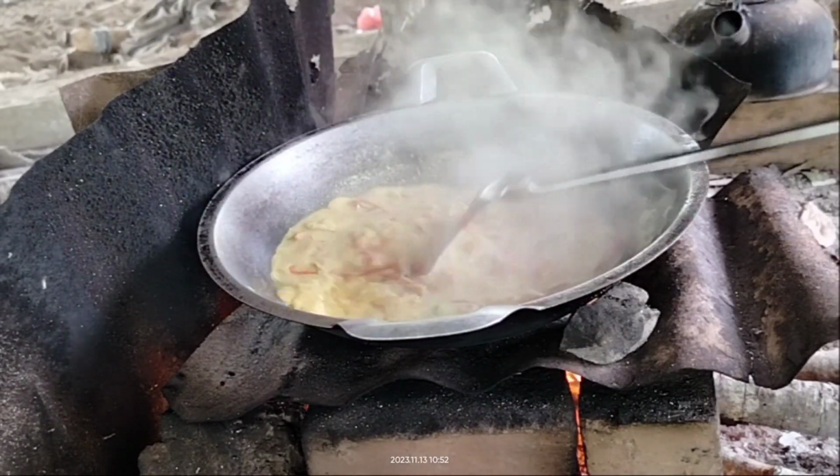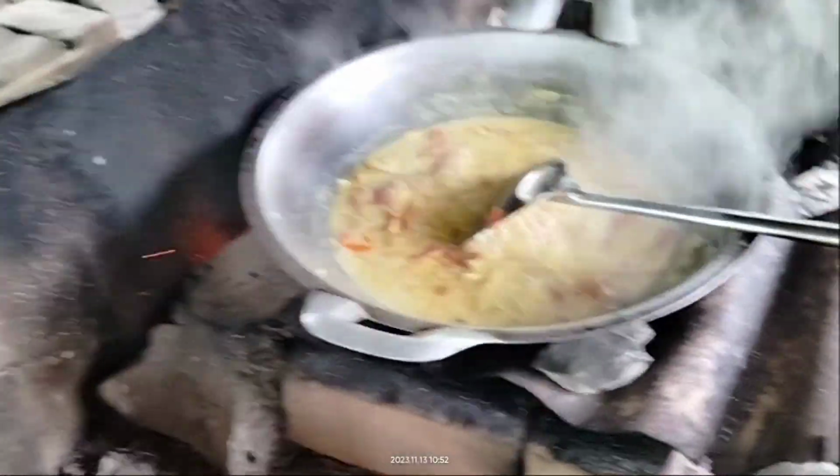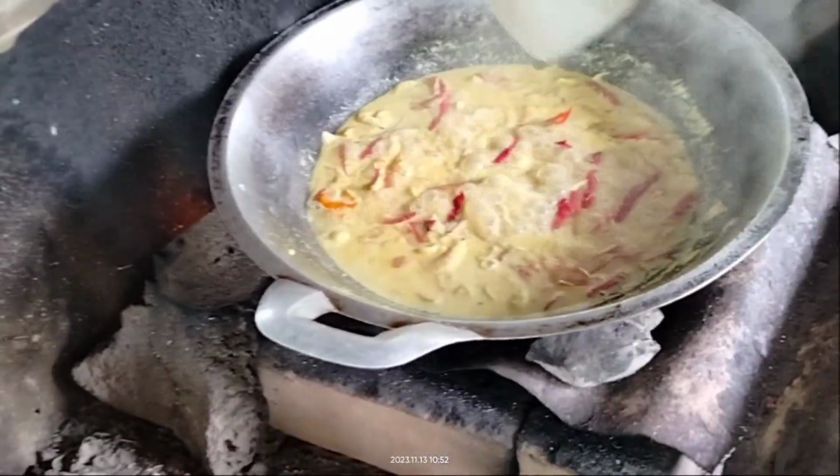Nyam. So delicious. Delicious. I think it's done.